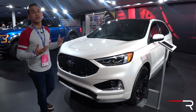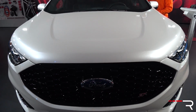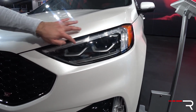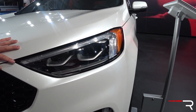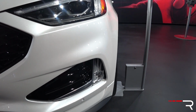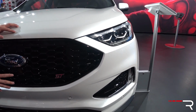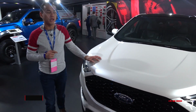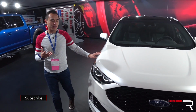As you can see, this is just a heavy refresh, and the ST being an all-new model. The headlights kind of take a lot of design cues from the current generation Fusion. Ford finally added LED headlights where the old Edge only offered a halogen or a bi-xenon. There's a new front fascia with a new grille. You can see the ST has its own unique finish on the grille with an ST badge. I particularly like the combination that this one's showing with the white platinum paint and the black accents.